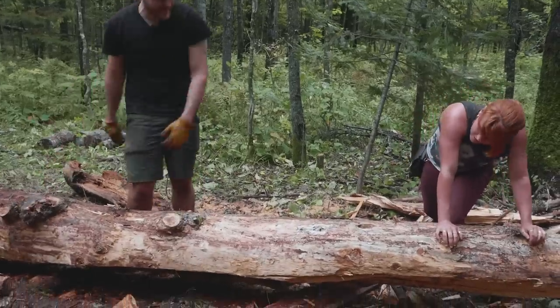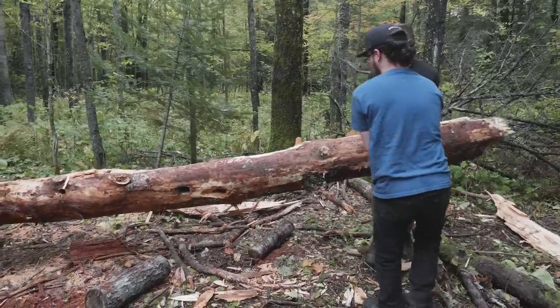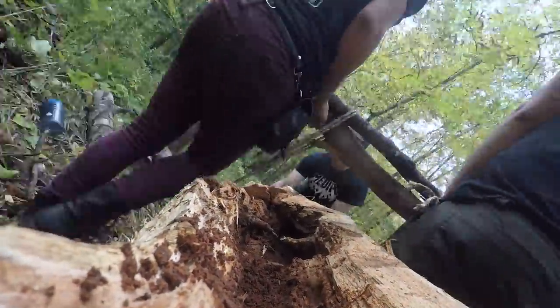So now we just gotta drag this out of the woods to where we're gonna burn it and burn out the rest. We're gonna burn it to size. Tried to cut it a bit long so we had extra in case this was too rotten. So hopefully it's not too heavy and we can get it out to where we're gonna burn it.